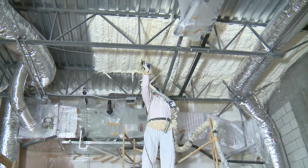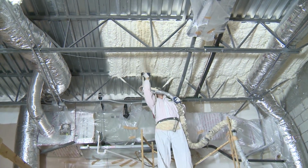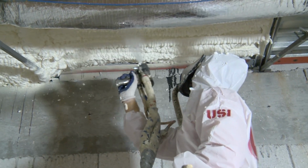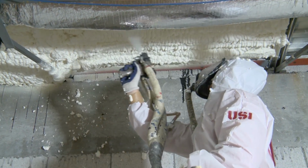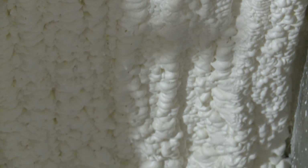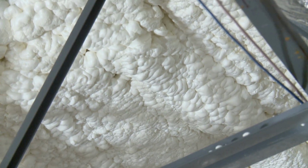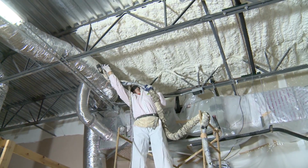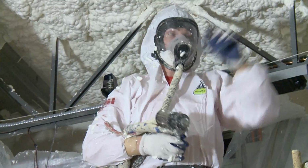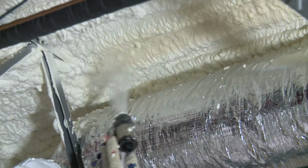So when you're talking about energy efficiency in any structure, be it a residential or a commercial building, really what it comes down to is sealing the building envelope. And what we mean by that is anywhere there could possibly be air loss or air penetration into a structure needs to be sealed up as best it can be. So from a spray foam perspective, our portion of that is the spray foam can get into the smallest cracks and crevices that maybe other traditional insulations can't.